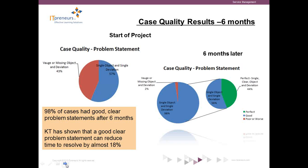At the beginning of the project, 57% of those cases that actually had any information at all had what we would call single object, single deviation, and we gave them a lot of benefit of the doubt. If they had a particular problem statement that had a single object, single deviation, we gave them credit for that. At the end of the project, we measured it according to the KT definition of single object, single deviation, that is, good quality problem statements, and 98% of those cases that we looked at had good quality problem statements, which in and of itself you can see can help reduce time to resolve.